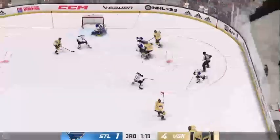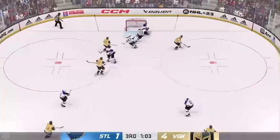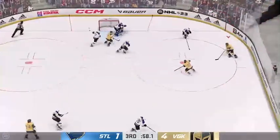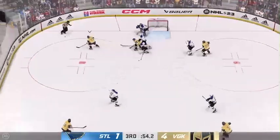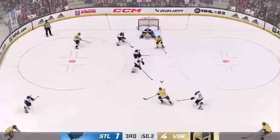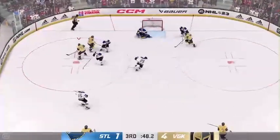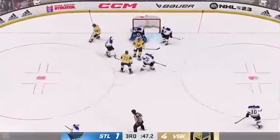Vegas takes possession off the draw. Spectacular save on the play. And the traffic jam in front blocks the shot. And the final seconds ticking away here in regulation. 50 seconds left. Unloads it. Oh, what a save at the club by Binnington.